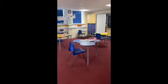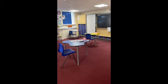And this is the classroom that you will be working in. You'll see that all of the desks have been separated by 2 metres so that we can all be safe in our classroom. Your staff and the people who are working with you will be the same every day, and this will be your Year 6 bubble.